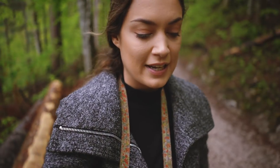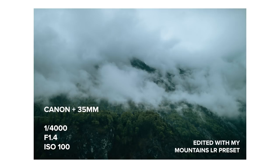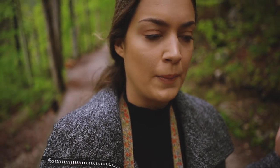Hey everyone, it is now the next morning. It is Saturday and we are in Germany. We woke up early this morning in Austria, right on the border of Germany, and came to this national park today because we're making our way slowly back to Poland. We need to be home by tomorrow.